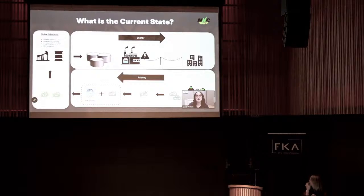And this money does not go back into the local economy. It's just simply funneled back out into the global oil market. And this is the cycle that's been happening for the past 75 years.